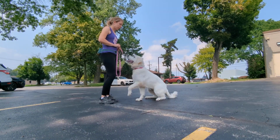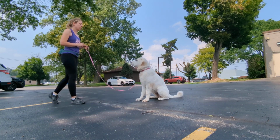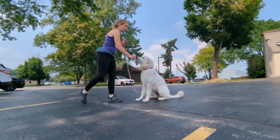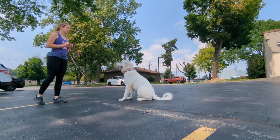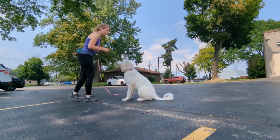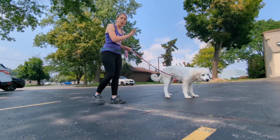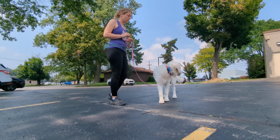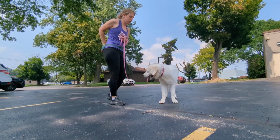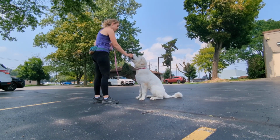Sit. Good. Nope. Good. Nope. Good. Get it. Send behind. So that way now the reward is coming from behind her. She's less likely to hyper-focus on me. So we'll do that one more run through. Ika, sit. Good.